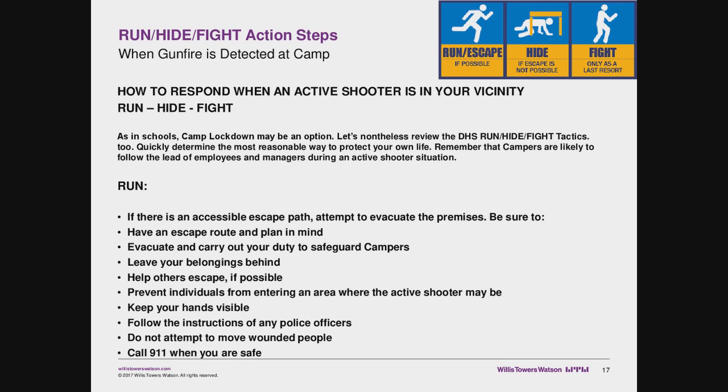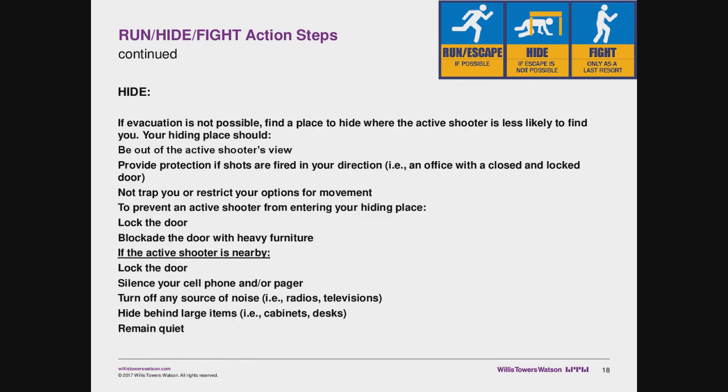Okay? So here's the run steps for you to review at your convenience. The next slide addresses hide.